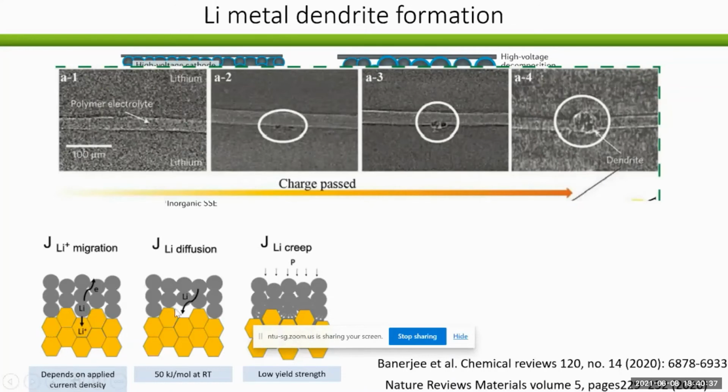Second thing is lithium diffusion. Once the lithium goes into your solid electrolyte, it creates a defect. Now lithium has self diffusion also, so lithium can self diffuse and fill this defect. The activation energy is about 50 kilojoule per mole at room temperature, which is not very high. That's why lithium can always diffuse and heal the defect also.